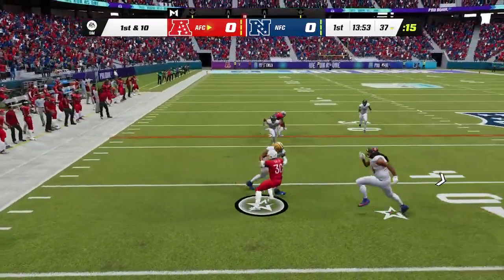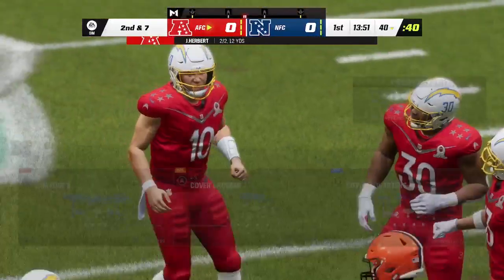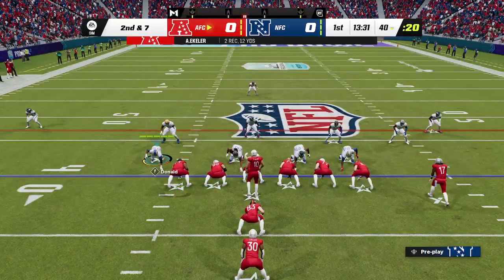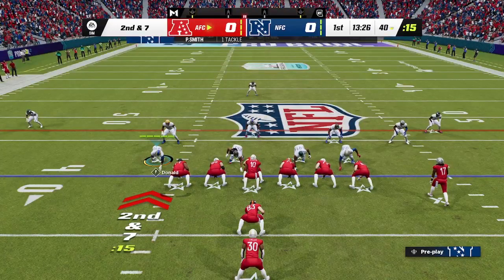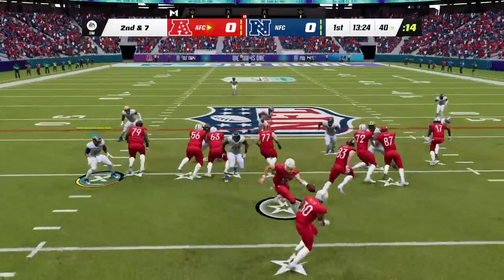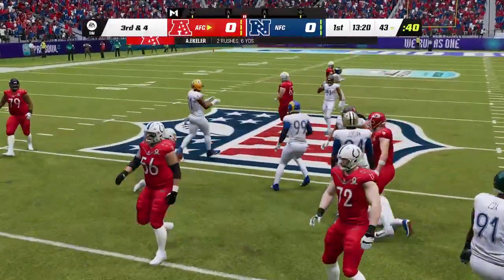That's caught, and it's Eckler again. And he's dropped right at the 40. Gain of 3. On 2nd down, Eckler. And he'll pick up about 3 there, up to the 43.